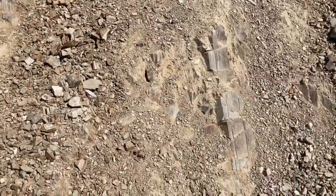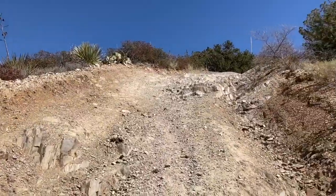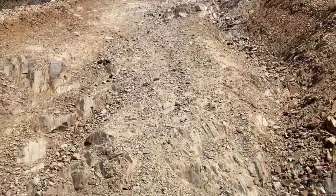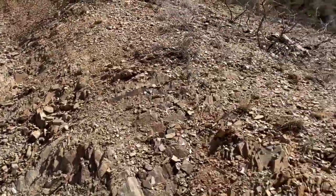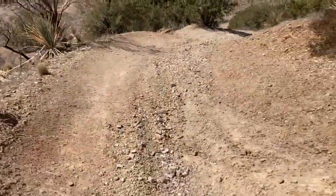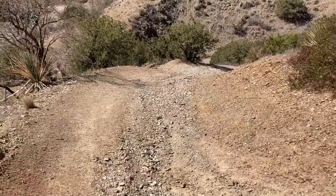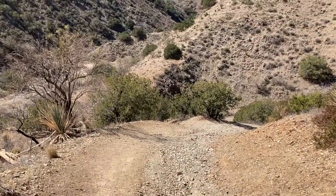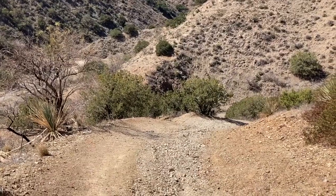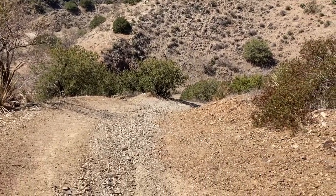I wonder what people do. Because that's pretty slick right there. Oh, good God. Look at that, that's slick. Okay. God, dude, this is insane. Because hiking down, it's real loose. It's going to be worse going down. This is awesome. Oh, good Lord.